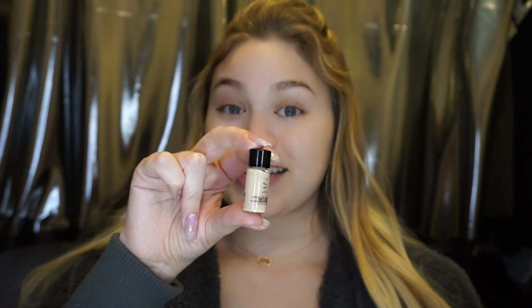So the foundation I'm going to be using is the NARS Sheer Glow Foundation. I got this as a sample from Sephora. It has a little applicator, which I really like. Oh, look at how cute this is. Just putting that all over my face. I'm just gonna tap that out with the Y6 from Morphe.